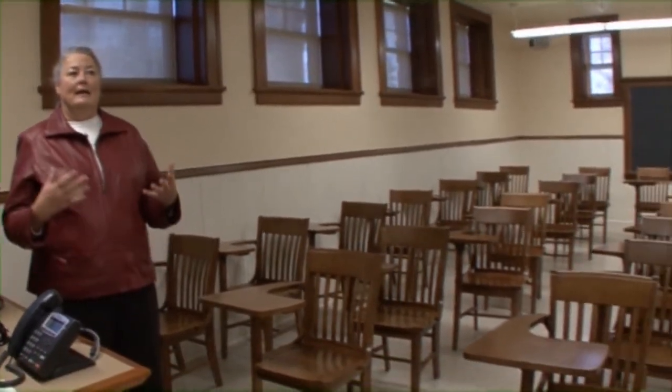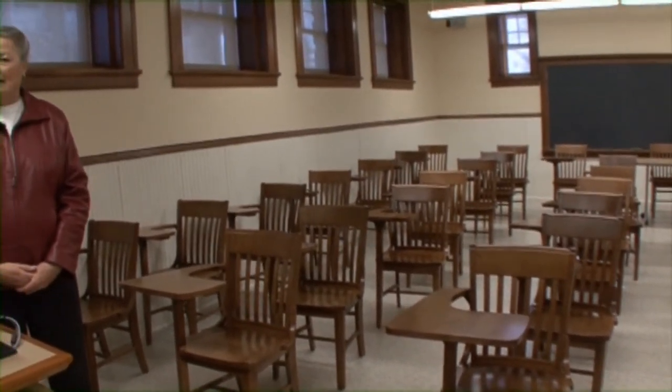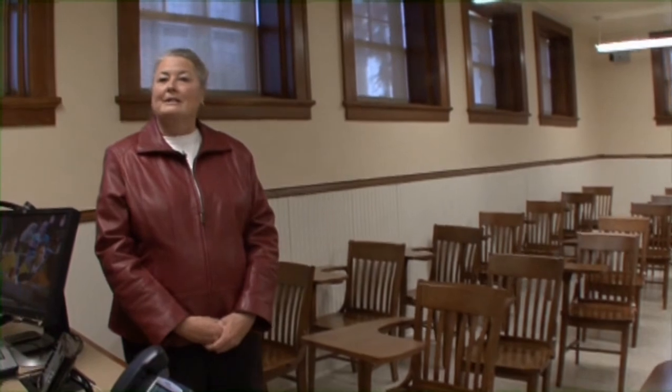So the one missing piece of modernization is acoustics. There is no acoustical ceiling in here, and there's no carpet on the floor. And that makes this a little livelier classroom, but it is the most original that's here.